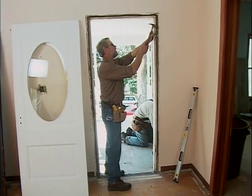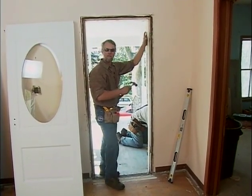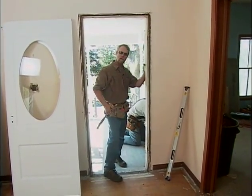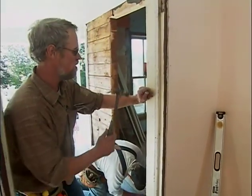Now, we don't have to nail this very well because the casing will actually hold it on the outside, but I'll put a few nails in there just to hold it.